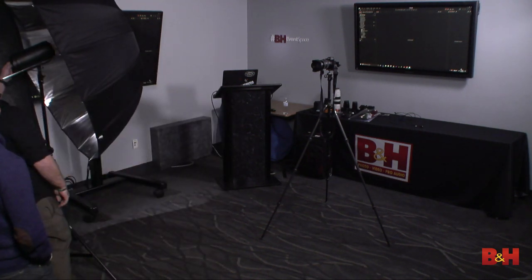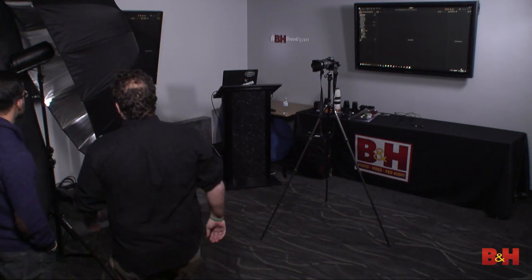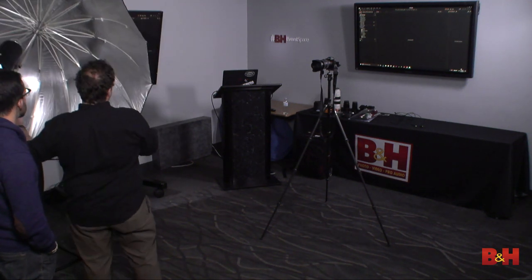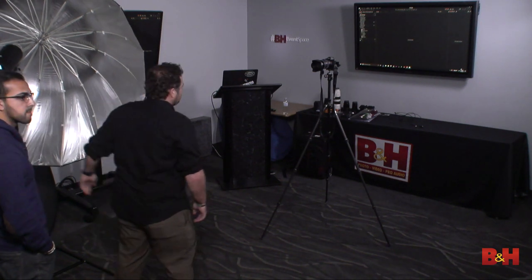What I'm shooting with is a Lastalite silver umbrella to start with, and a Lastalite highlight in the background. The highlight will make a nice white background. We're gonna put this really close so that we're not entirely blocking the screen. Can you guys still see the screen? All right.